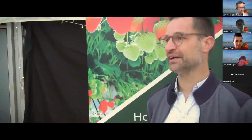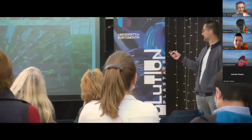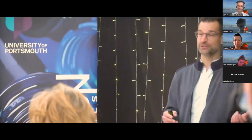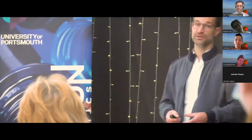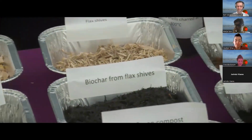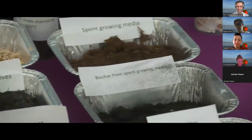So in greenhouses, for instance, growing media allow to use nutrients and water in a very efficient way. However, we try to increase the sustainability of the growing media by replacing peat, coir or mineral wool by sustainable local materials like compost, wood fiber, biochar or chitin.